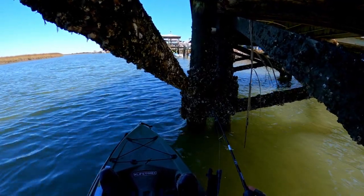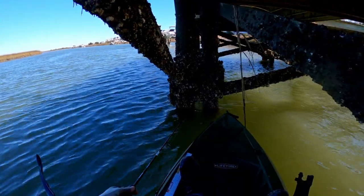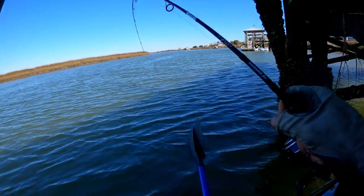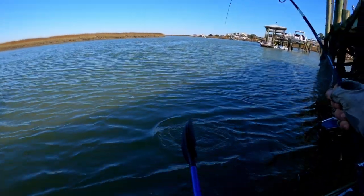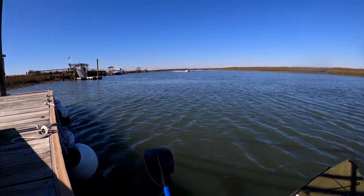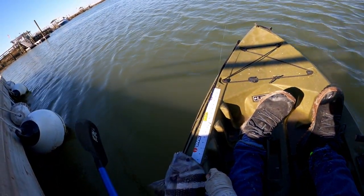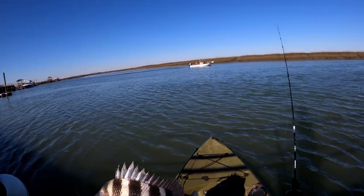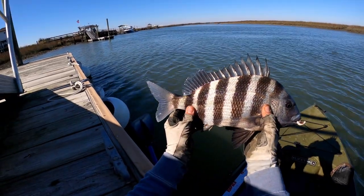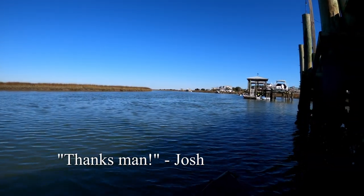I think there's one down there. Yep. See that? I think it's a good one. Another good one. Let's have a little look-see at him. Not a bad guy, probably 16 or so. Oh, actually, he's 17. Nice 17 with that jig sticking out of his mouth. He's going to my buddy Josh. He's right over there. Good luck. Yeah, no problem.